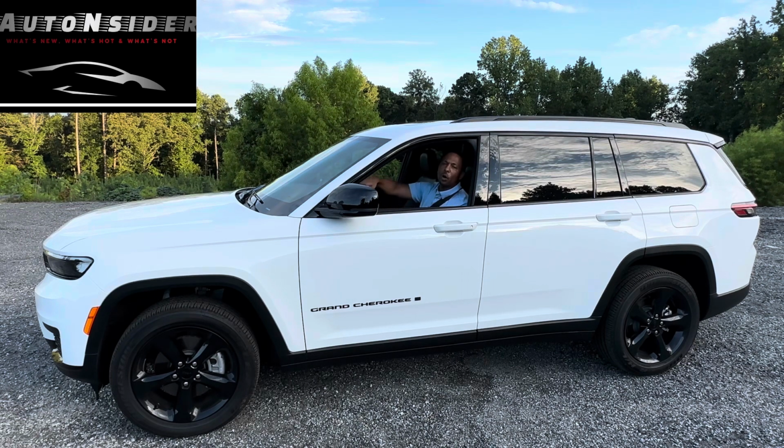Now, why it doesn't perform out here in my rock pit, that's okay. Jeep has enough vehicles to satisfy your off-road desires. But this 4x4 works well and is good for all of your regular, everyday drives.